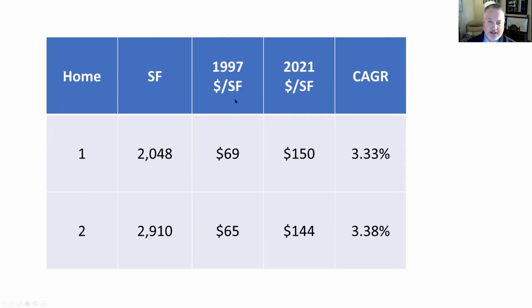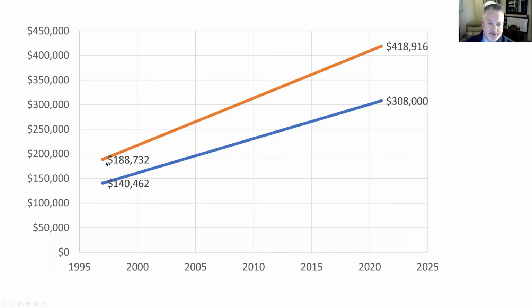Now, if we look at this on a dollar per square foot basis, the smaller homes generally price out at a higher per square foot basis. This was 69 a foot, this was 65. It's selling for 150 now, the larger home for 144. So the larger homes are really selling at a discount, right? It's like going to Price Club or Costco because you're buying at a discount. If we look at this graphically, you can see the two homes were pretty close together back here in 1997. But today, it's a pretty wide gap.